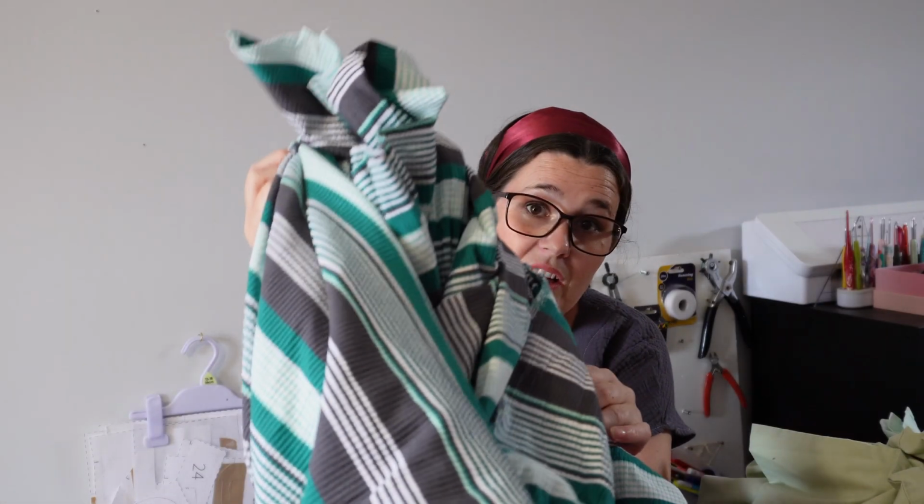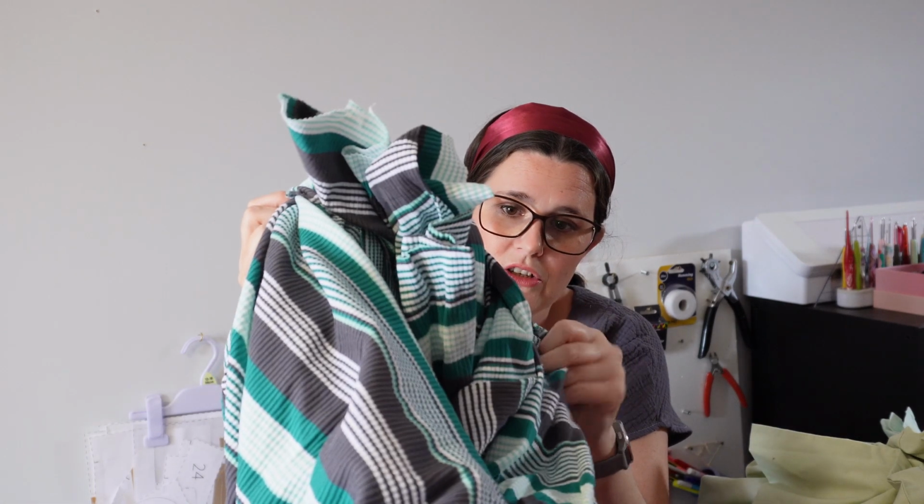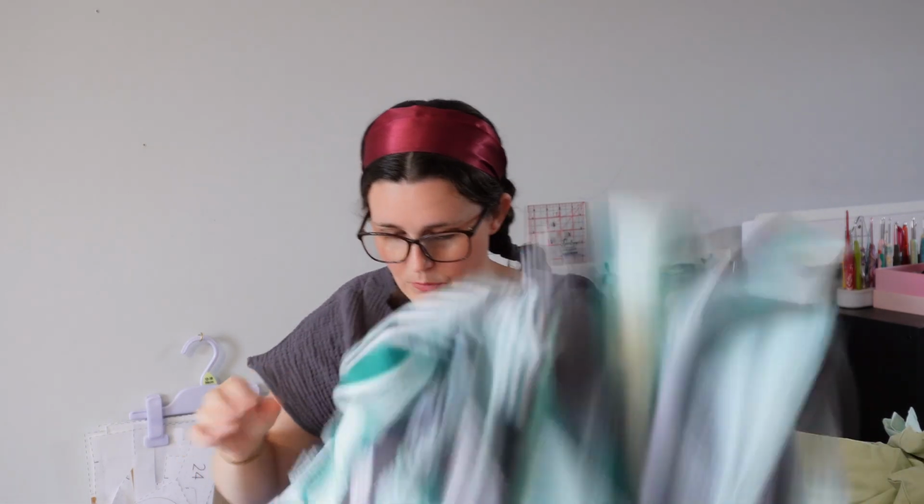This is the fabric that I've made a few things for my son out of. The stretch, it's quite nice, it's a bit ribbed. I got like 6 meters of this, super cheap from Pound Fabrics. This is what I think I want to make his little hoodie out of.